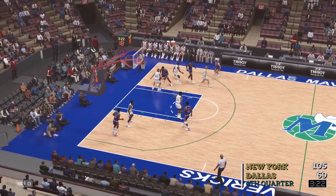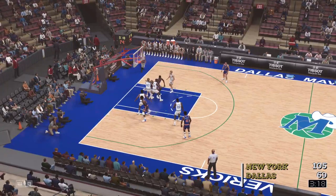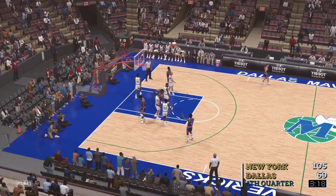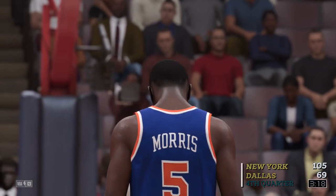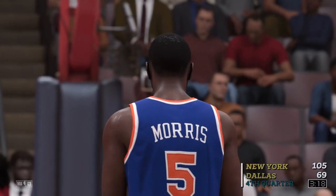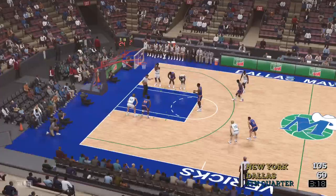And the pass to Morris. That's tipped. Tries again and gets hacked by the D. He'll go to the line. Third personal foul. That was an easy call on that shot. Refs will call that one 10 out of 10 times. Morris. 2 shots.